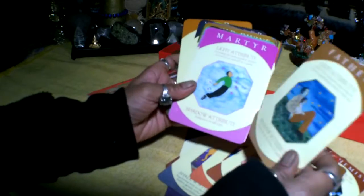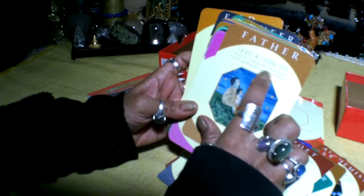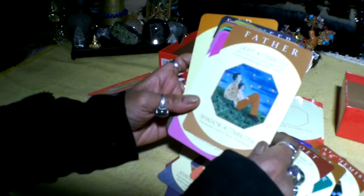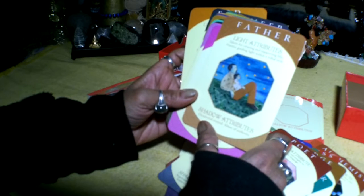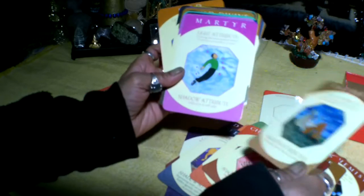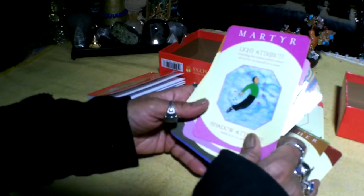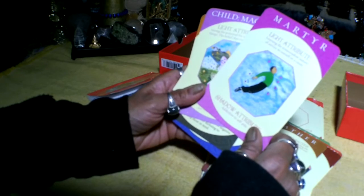So you can see even with the father archetype, in the light attributes you've got the talent for creating and supporting life, positive guiding light within a tribal unit. So that's the father figure in a positive light. But in the shadow attribute, it could be somebody who becomes dictatorial and abuses their authority. So it depends on what phase that particular person is in, or how they are manifesting in your life. So it's a really good deck of cards for energy manifestation, so you can see how these energies actually affect your life.